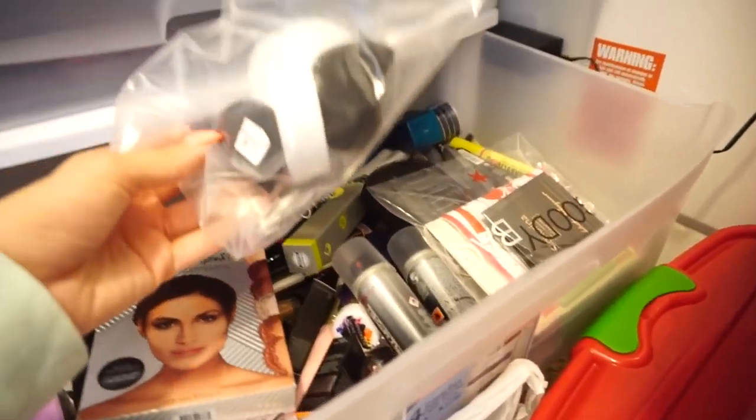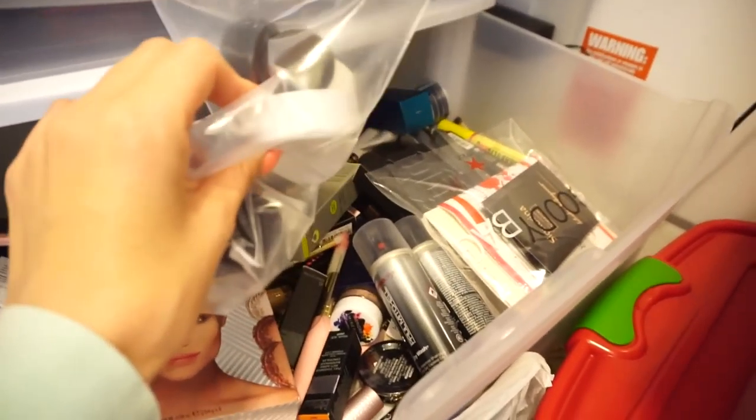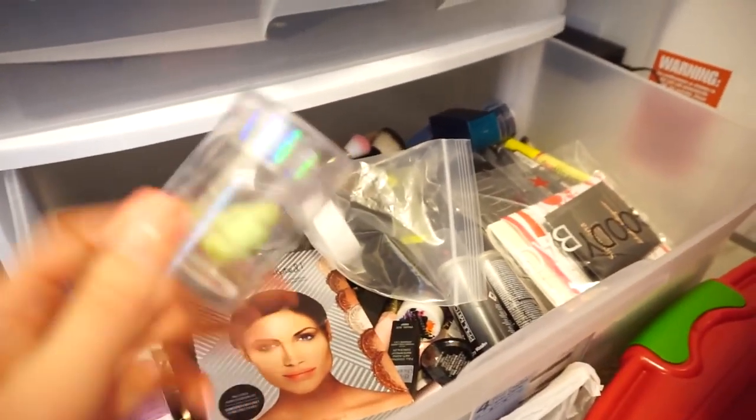Look, I have this whole beauty set. Ooh, I didn't even know I had my cleanser in here. I need to take this out. So yeah, I have extra beauty blenders and all that fun stuff. See, I even have the little one.